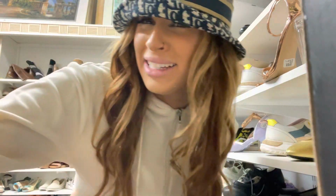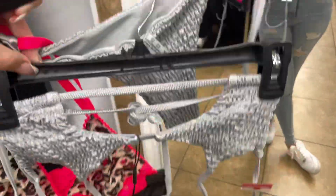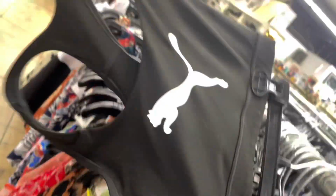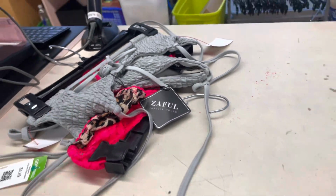Oh my gosh. I love this cup. I woke up like this. Okay, guys, I found this really cute bikini set. Like, look at that. That is so cute. So lucky. See, guys, they got a cute Puma sports bra, too. Tiny. Oh, yeah. Oh, it's Zaffle. I love that. Okay guys, and this will be what I got at Goodwill.